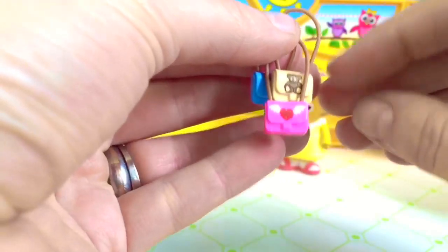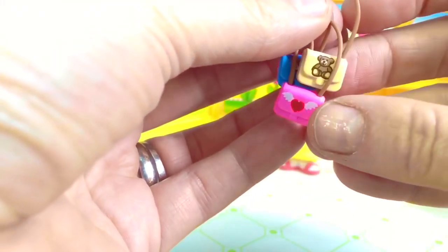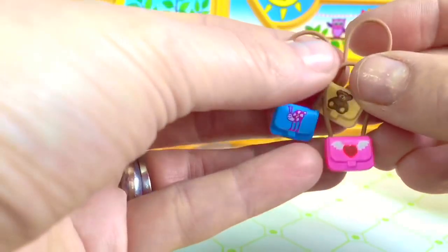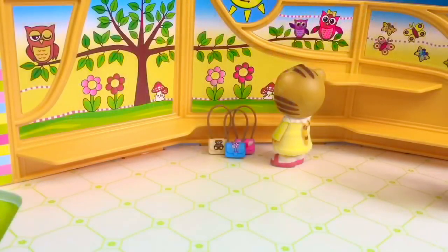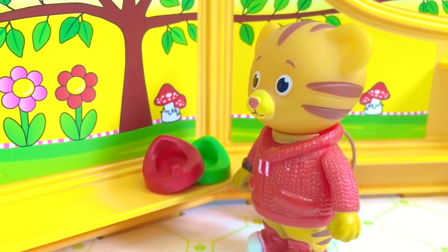Our first item we're going to put out are these little baby diaper bags. A pink one with a red heart, a yellow one with a teddy bear, and a blue one with a bug. Baby Margaret sets them up very nicely. Daniel Tiger knows potties are very important in a baby store. There's a red one and a green one. Puts them on the shelf by the mushrooms.